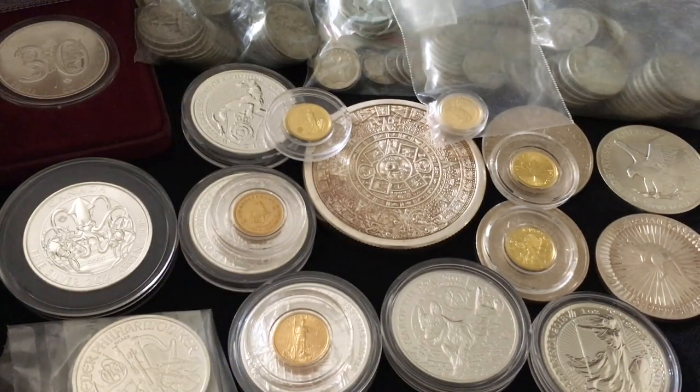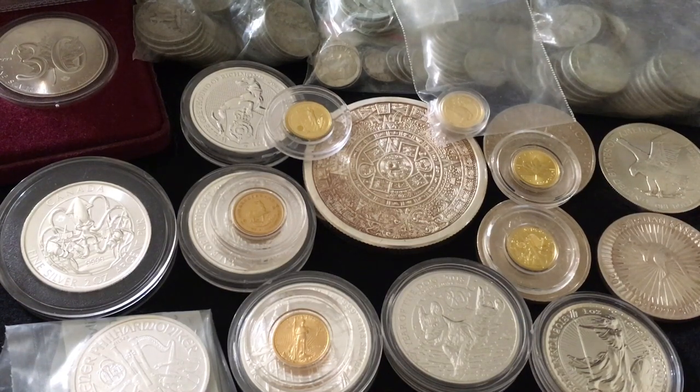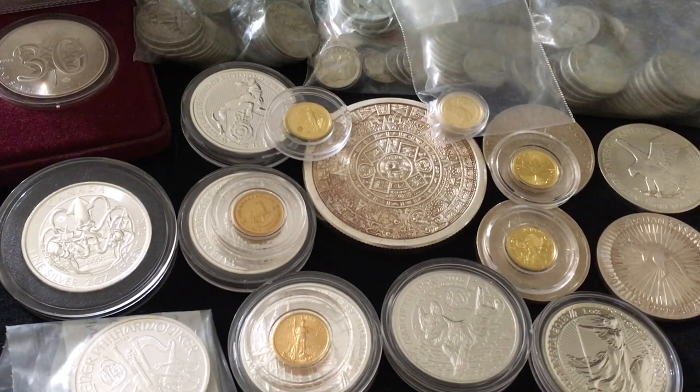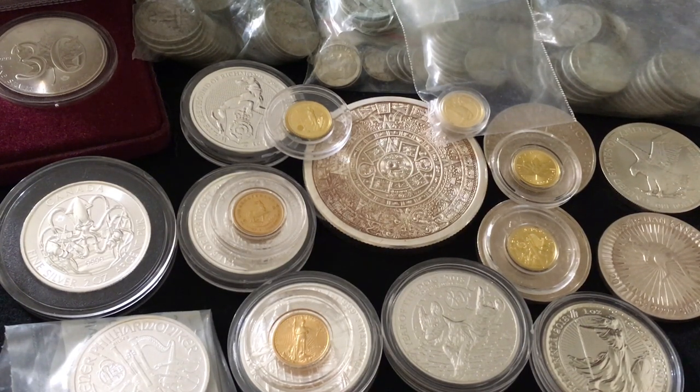That 30th anniversary Maple was not pricey, but I did pay a little bit higher of a premium for it. That Aztec calendar round, that's not really much of a high premium piece either. As for the really old coins, the numismatics and whatnot, I haven't picked up any of those on my own. A few have been sent to me as gifts to my P.O. box, but I don't have any desire to pay high premiums for super old coins.